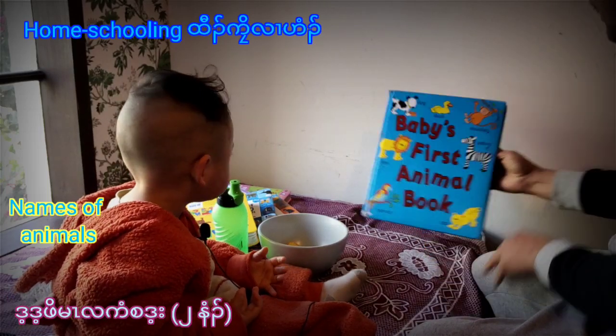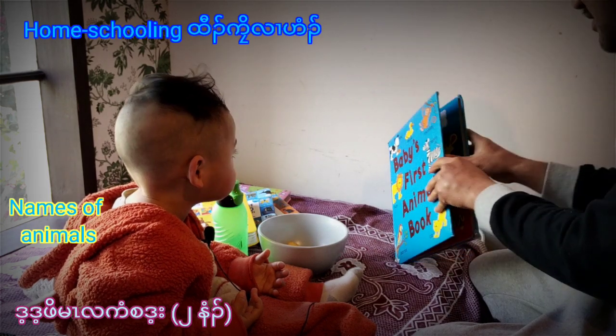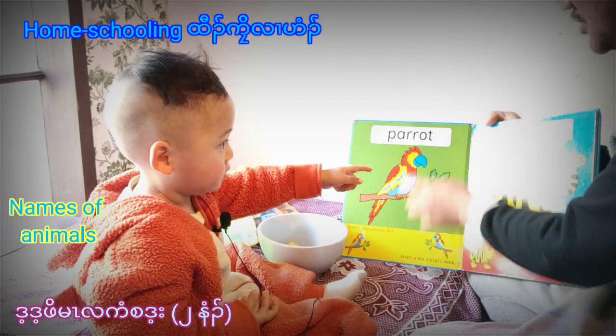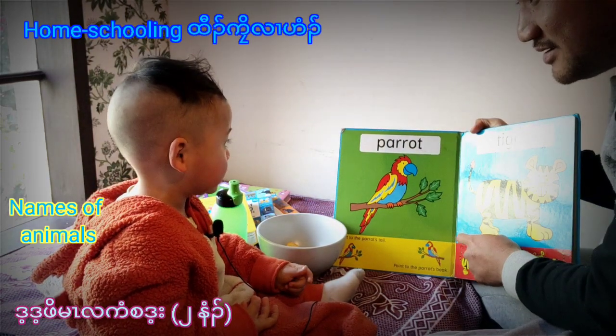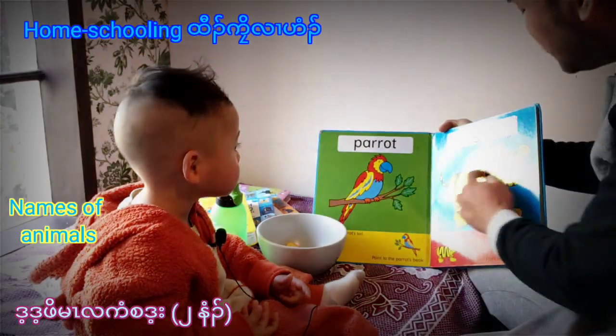Oh, look, Buddha. This is the baby first animal book. We are going to look at some animals. And mommy. What is this one? Turkey. What is this one? It's turkey. No, that's a parrot. Parrot? Yeah, parrot. How about this one?